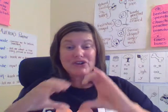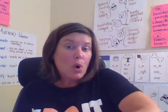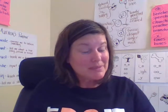We're going to go ahead and get started with our heart words, which are also sight words. They are words we need to know automatically because we either use them a lot when we spell or write, or you're going to see them a lot when you're reading. Okay, I have 3 new words to introduce you today.